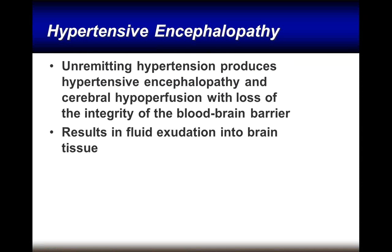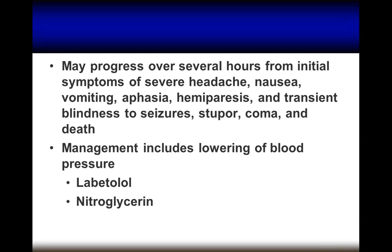So the encephalopathy, basically the brain itself becomes hyperperfused because there's too much blood pressure going on. You destroy the blood-brain barrier, and all the bad chemicals get inside the brain. Encephalopathy is basically irritation, inflammation of the brain itself. So it gets screwed up. Too much fluid inside the brain, and you go from there. Bad problems with encephalopathy. They start off with plenty of headaches, nausea. They can have problems speaking, paralysis, blindness, and then ultimately treatment-wise it's really to lower the blood pressure.